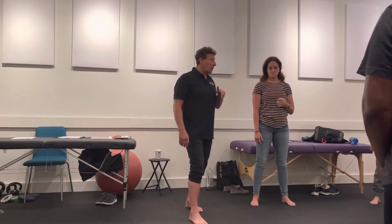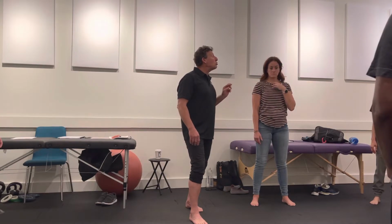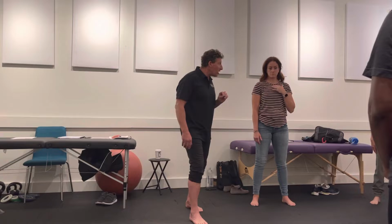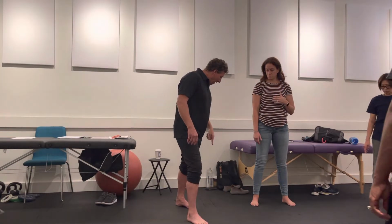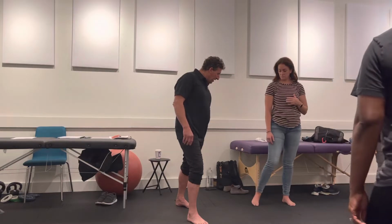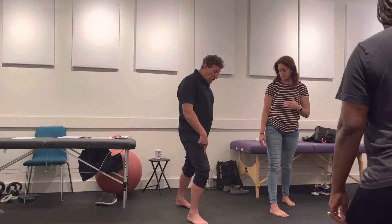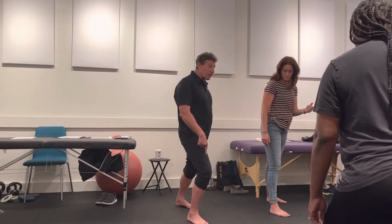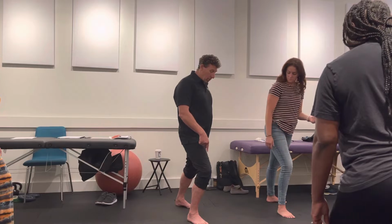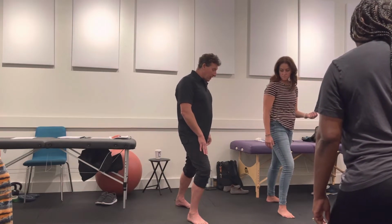the ability to move from pronation and supination, to shift between those. So we'll start with this position of, maybe go back, ankle extending, knee extending, hip extending. Knee over that space between the first and second toe. Pronation front leg, supination back leg.